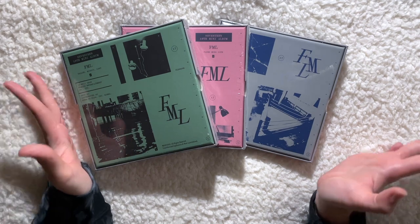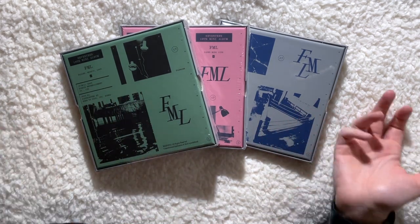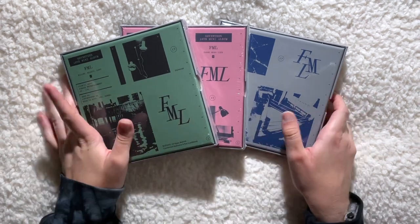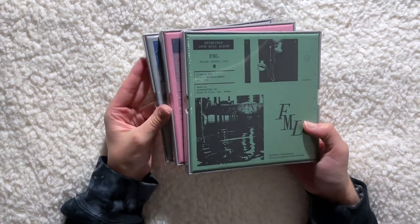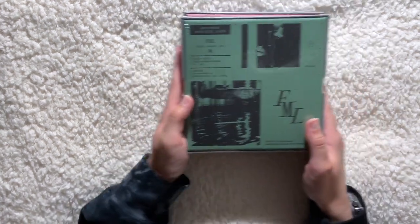I kind of regret buying these, honestly, but this was back when I was buying like three sets of albums for 17 because I collect three members, but I'm not doing that anymore. So I'm actually just going to leave these sealed because I don't need any photo cards from this comeback anymore. I'm just gonna try and sell these sealed, but I figured I would still show the pops that I got with these albums.